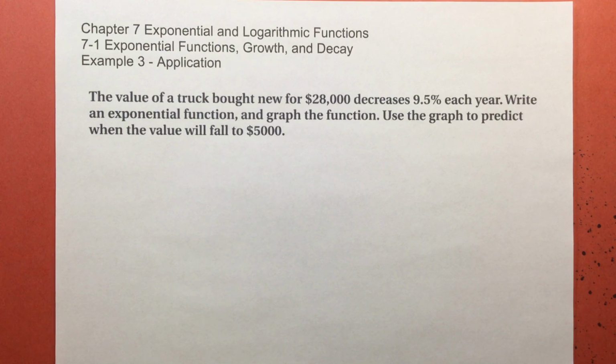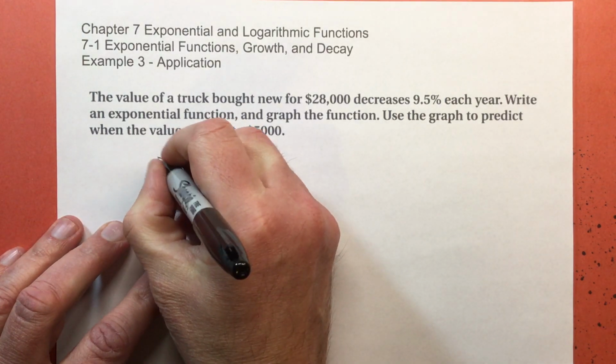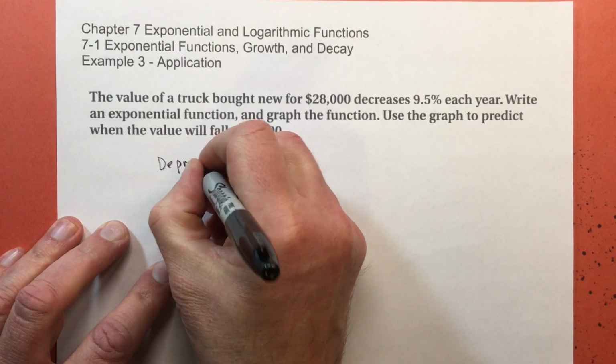Okay, but anyway, so you're going to buy a brand new truck for $28,000. The value of this truck decreases by 9.5% each year. So if you had it for a year, knock off 9.5% of the $28,000, and if you sold it, that's how much you're going to get out of it. So that's called the depreciation, right? Depreciation.